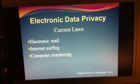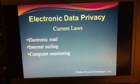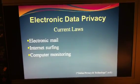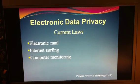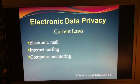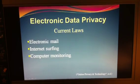Thanks, Dana. And I'm going to talk to you about the current laws in respect to electronic data. Messages sent to and from a company computer can be monitored by your employer. This includes personal email accounts and instant messages. Computers are your employer's window into your workspace.